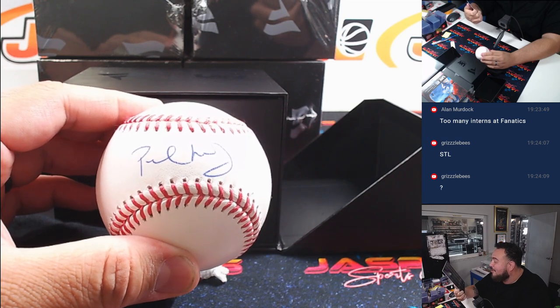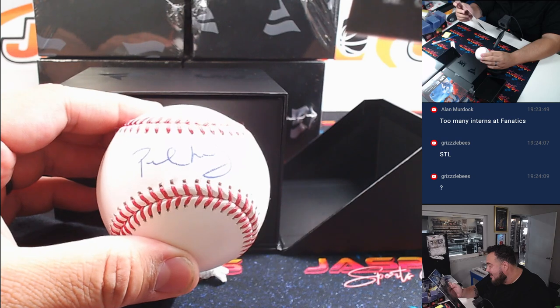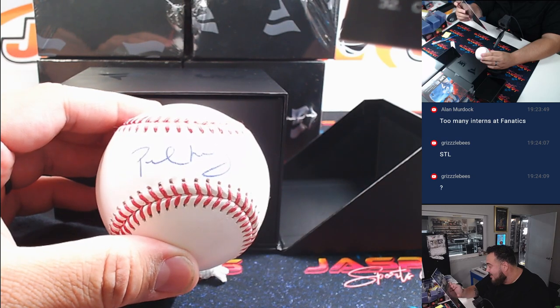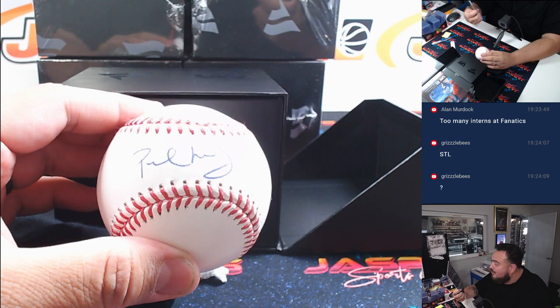Again, this is exactly what I was talking about. Did they rush this? Did they rush this, Alan? Too many interns? Because guess what? Again, I don't see Goldie under St. Louis at all. But we know he's currently with St. Louis. And they didn't put him in Arizona.